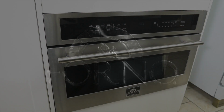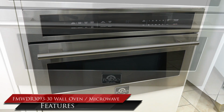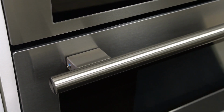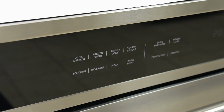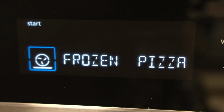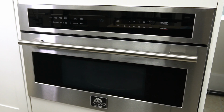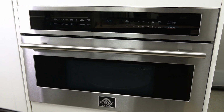Forno Appliances introduces you to the 3093 microwave convection oven, 30 inches. Thick, durable handle for a professional look. With a wide range of cooking heating options from popcorn, beverages to pizza. This microwave oven is powered by 1750 watts to thoroughly cook or defrost any dish.